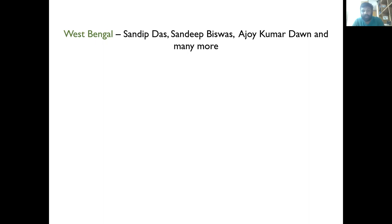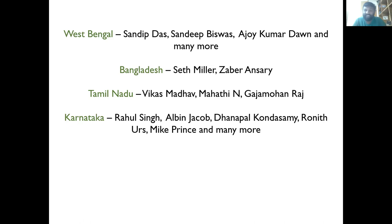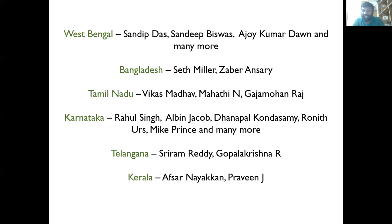Bangladesh, Seth Milan, Zabar Ansari in particular, but many others as well. Vikas Mahati and Gajamohan Raj from Tamil Nadu recorded and photographed a number of yellow wagtails. A number of people from Karnataka, Telangana, Kerala, and many other bird watchers.